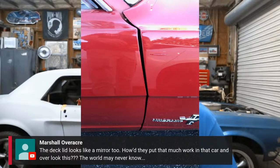And even if you look at the center peak of the body line, between the door and the fender, it's low. If you look at the center peak and you look at the top of the door, the transition from the crease at the top of the door to the corner at the fender, it's low. And some of that could probably be taken out with some tweaking of the fender itself.